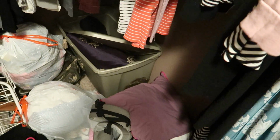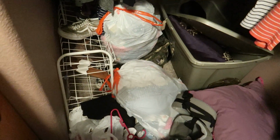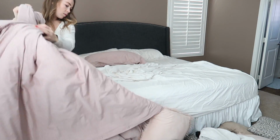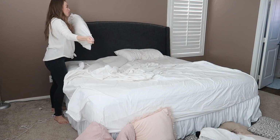Before we get started on the closet though, I am going to strip my bed and take off the sheets, take off the bedding and throw all that stuff in the wash because it's been a hot minute since it's been washed. So I'm gonna throw this in the wash and then we are going to get started on the closet.